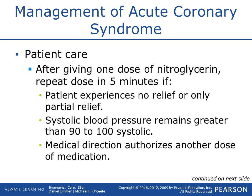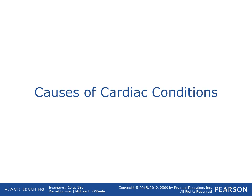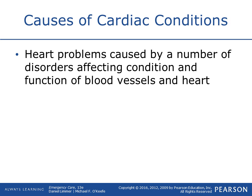So the goal is to get that pain in kind of control. Now, nitro is not a pain medication, it just reduces that workload of the heart and that preload pounding back into the heart, which may have essentially damaged tissues. So now we'll talk about causes of cardiac conditions. They can be caused by multiple things, just any kind of thing that can damage the blood vessels or anything damaging the heart.